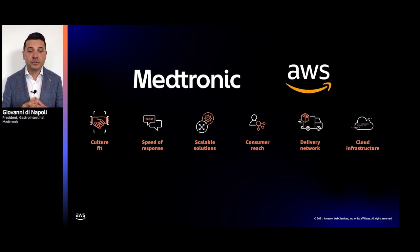So you can appreciate here the number of upsides that we have found in collaborating with AWS and also Amazon in general. You also saw from the video where we are going to be able to utilize their power and their experience. And also, we as a medtech company need to realize that in some cases that's the way to go and meet expectations for our patients.